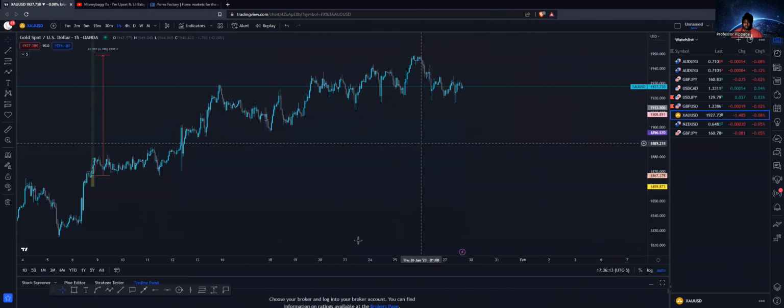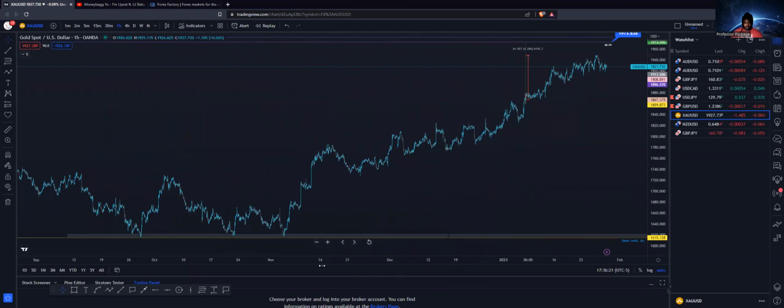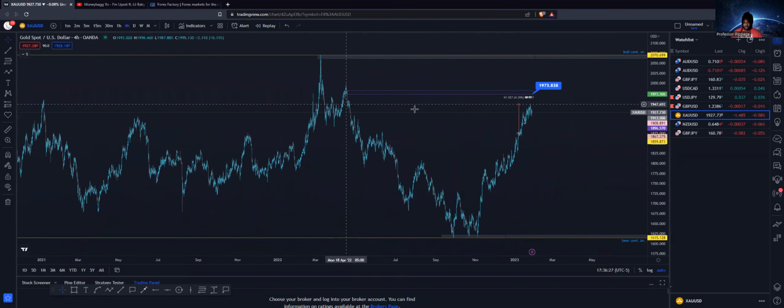Over to gold, I did not reanalyze gold, just was looking at it from afar. And it was just like, kind of see how price action is reacting as it pushes up into a level to the left side. Ultimately, these levels to the left don't hold too much stock.